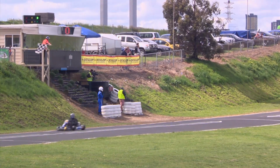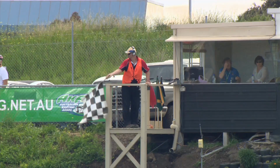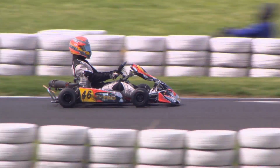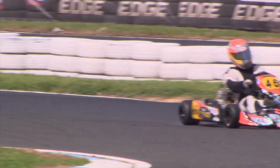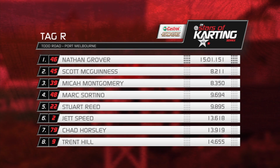The best name in motorsports, Jet Speed, came across the line in 6th place in the number 2 kart, and in the heavy class, Michael Marushak got through in 9th place. Great entertainment it has been once again, the TaG restricted categories as part of the Castrol Edge CIK Stars of Karting this year. Grover gets the win from McGuinness, then it's Montgomery, Sortino, Reid and Speed, Chad Horsley and Trent Hill rounds out your top 8.